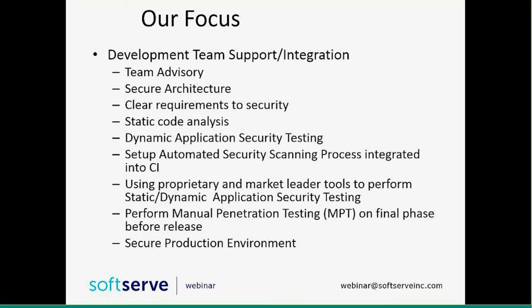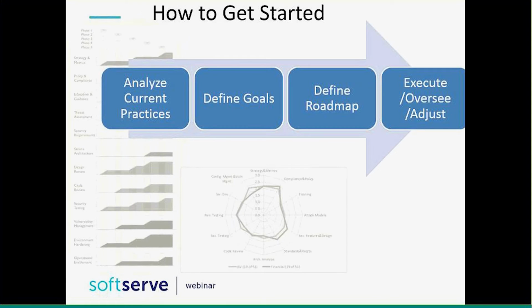We use dynamic application security testing to run security tests on a QA environment during night reviews. And on the final stages, we execute manual penetration testing, which covers only very specific threats and scenarios for our application. And of course, we use a secure production environment to make sure that the application will not be compromised in the future.